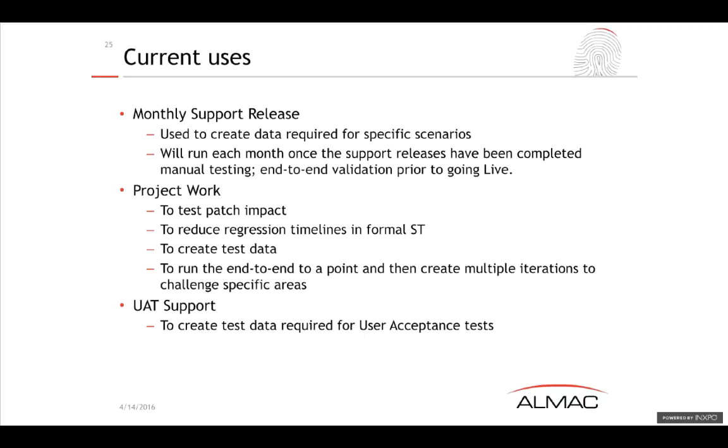We had those 3 roll-up patches. We were able to challenge about 70% of what the roll-up patches touched, but there was a gap that we had to sit and look at, the gaps in between, and we had to fill that with manual tests. So the next time that happens, we won't have to fill in with manual tests. We'll be able to run that fully end-to-end and challenge those areas of the system that we hadn't touched previously. We've been reducing regression timelines in formal ST, but we want to continue to reduce those. So those two scenarios, we're now starting to expand out.